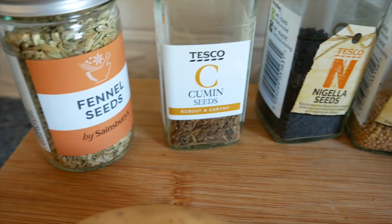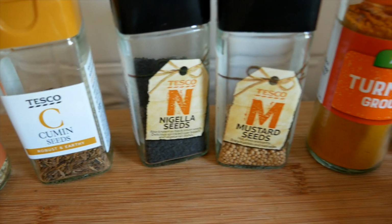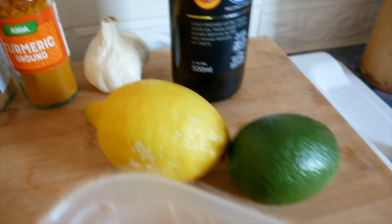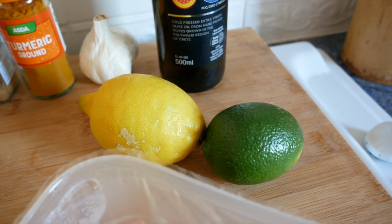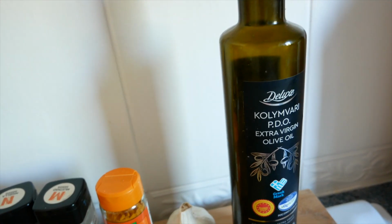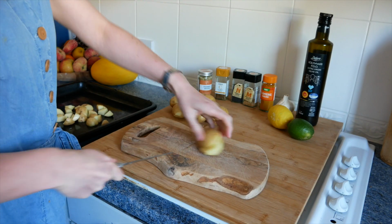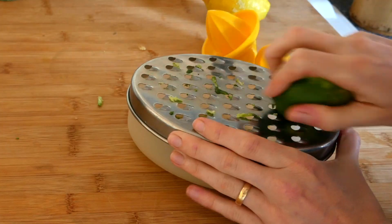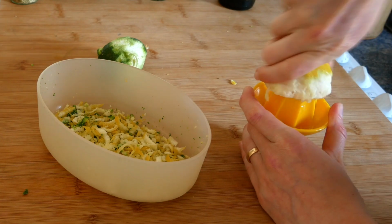It's fennel seeds, cumin seeds, nigella seeds, mustard seeds and turmeric. It needs 4 garlic cloves, also needs 2 limes. I only have 1 lime so I'm using a lemon to replace the other one. Some olive oil and then also some salt and pepper. Need about 2 teaspoons of each spice and 60 millilitres of water all together in the pan.